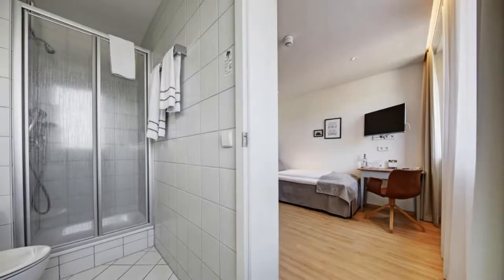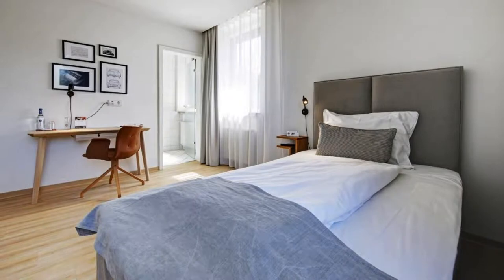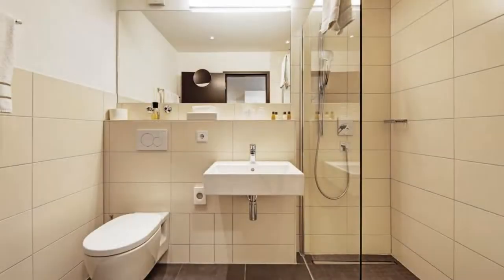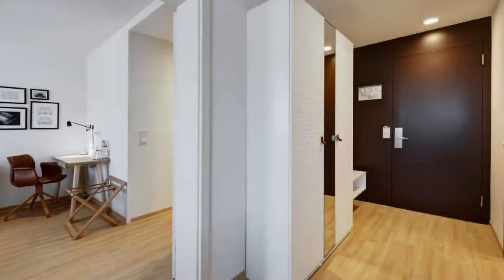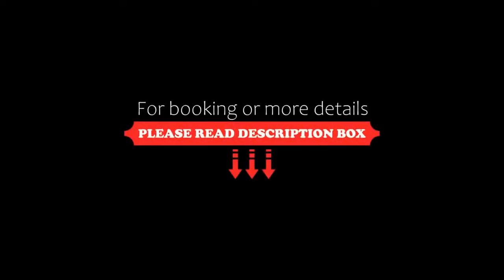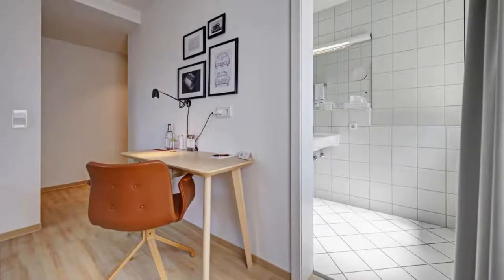There are 4 types of rooms available on booking.com. You can book online and enjoy it. You can see more than 100 reviews of this hotel on booking.com. Its review rating is 8.2, which is very good.